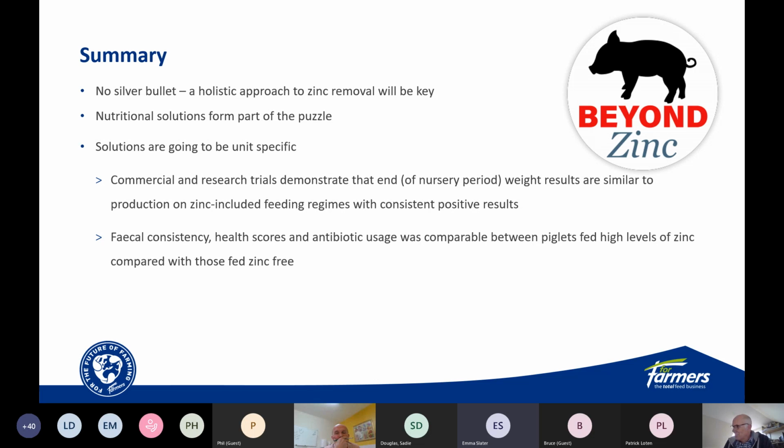Hence the reason why we've developed our Nutricare package alongside our nutritional solutions to provide that joined up holistic approach, and certainly encouraging to work with vets in particular when you are looking to remove zinc. And just wanted to finish on that point.